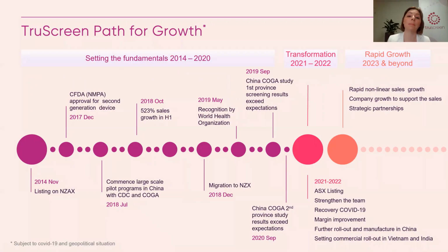Before I speak about our financial results of the last financial year and some highlights of this financial year, I would like to provide you with a helicopter overview of the history of our company. Like any medical device startup, we have passed through all the major stages from the technical idea generation to prototype, first commercial sales, clinical trials, and listing.